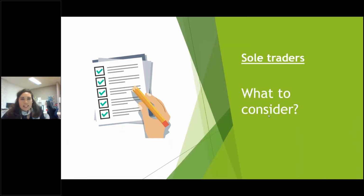Sole traders, what to consider. Biggest thing there is that if you've got sole trader income and wages, then your sole trader income is going to be taxed at your marginal tax rate. So just be aware of that, and that income gets included on your individual tax return. So some people think that they need to do a separate tax return, but that's not the case. It just gets included in your individual tax return. So yeah, just be mindful of that.